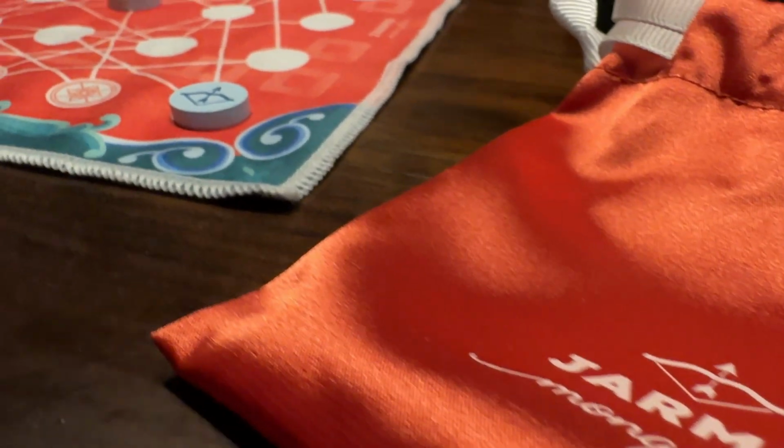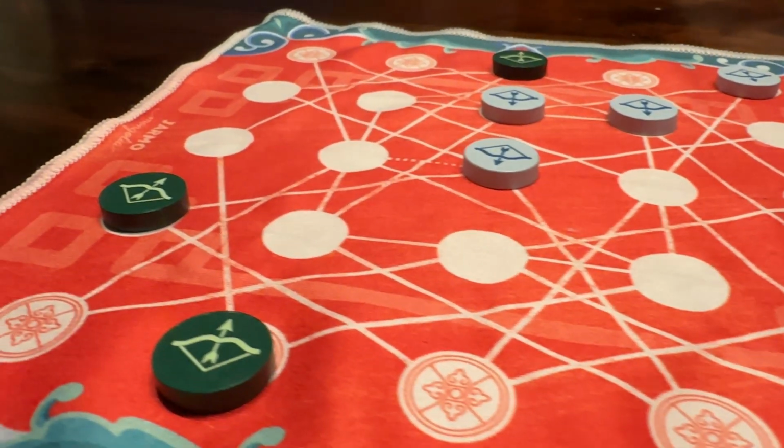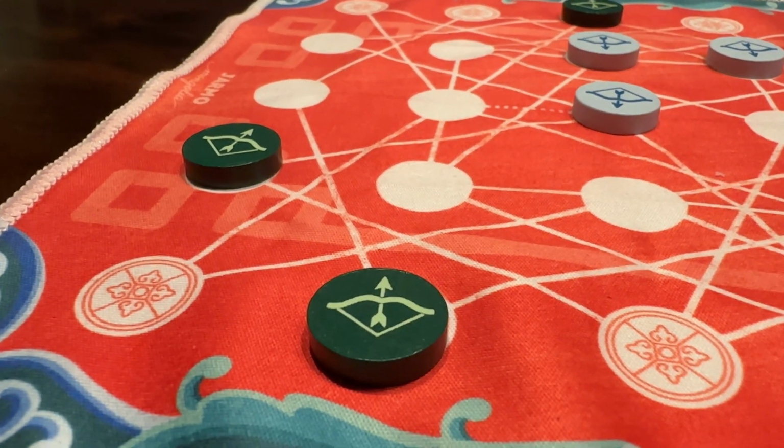The game ends once one player has all of their active pieces in the opposing starting spaces, and we score 2 points for every token that's in that opposing home base and 1 point for every other token remaining on the board. We found Jarmo to be a highly interactive game with pieces flying onto and off of the board extremely quickly.